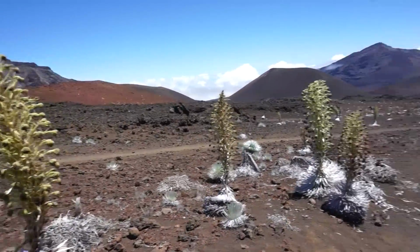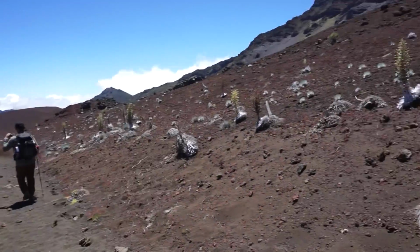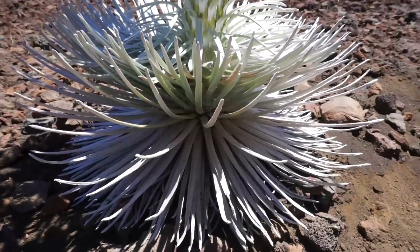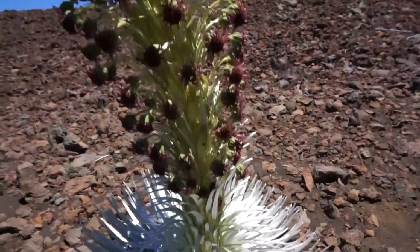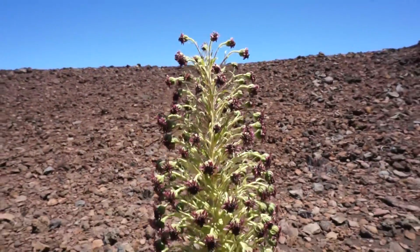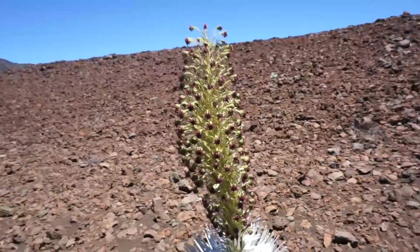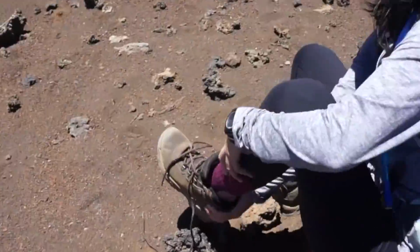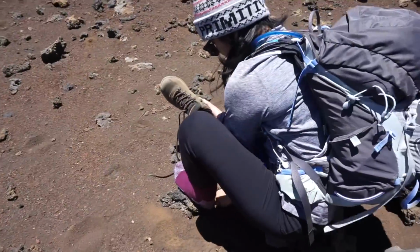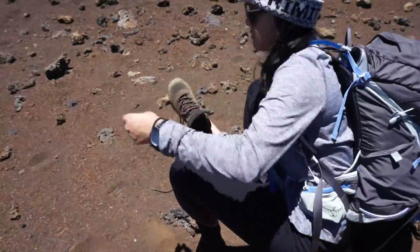Currently in the forest of silver swords. So beautiful! Look at that. This was very painful.